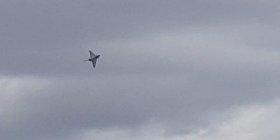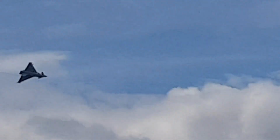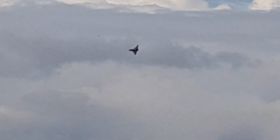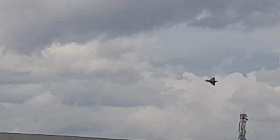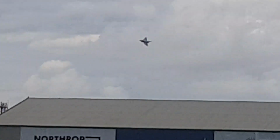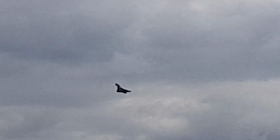Here, the power of the two Eurojet EJ200 turbofan engines on their afterburner, able to power the aircraft to a maximum speed of twice the speed of sound. Yeah, those engines in full reheat give a beautiful orange colour, which is very nicely contrasted by that dark cloud. Straight in front of us for a loop.